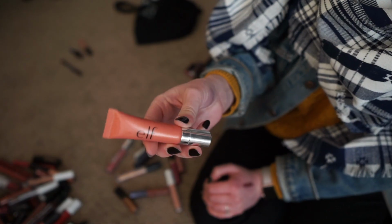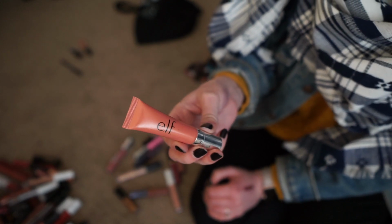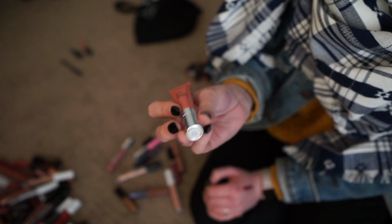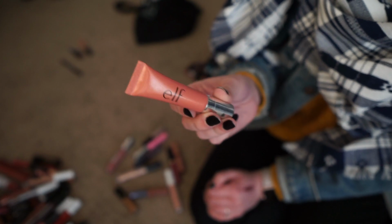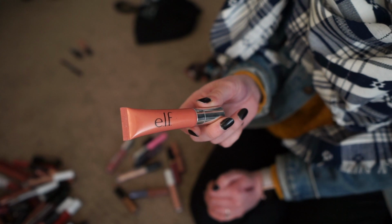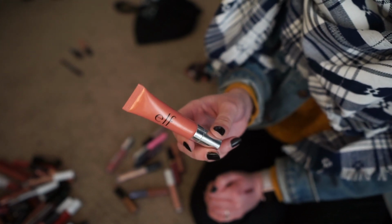And then this is another e.l.f. lip gloss. This is from their sheer line or something. Naturally Sheer, I don't remember. But it's in the shade Sheer Peach, and it's just a pinky peach golden kind of lip gloss. I think I'm gonna get rid of this one. I've had this for a little while and I don't really ever use it.